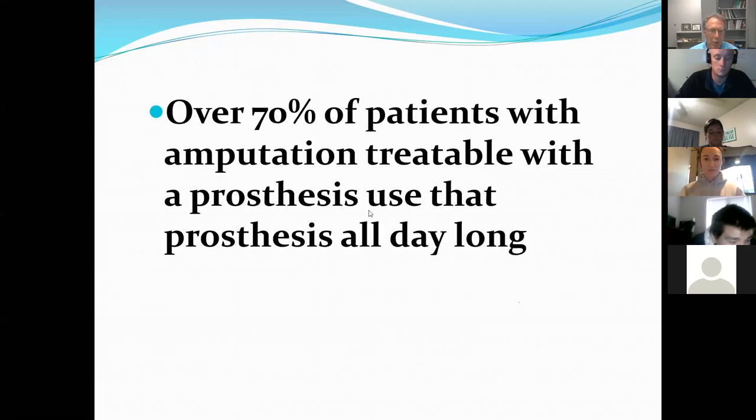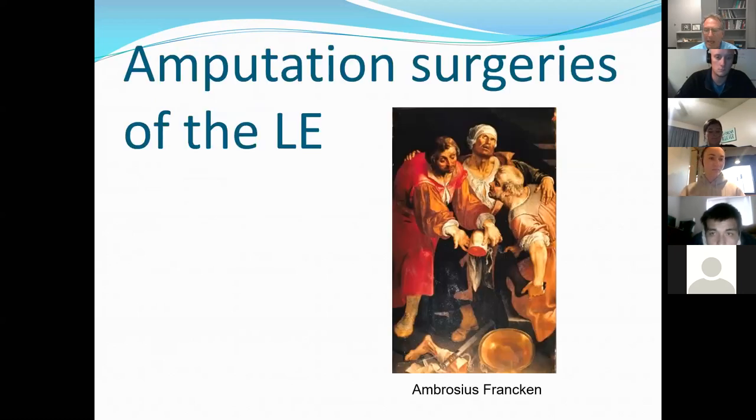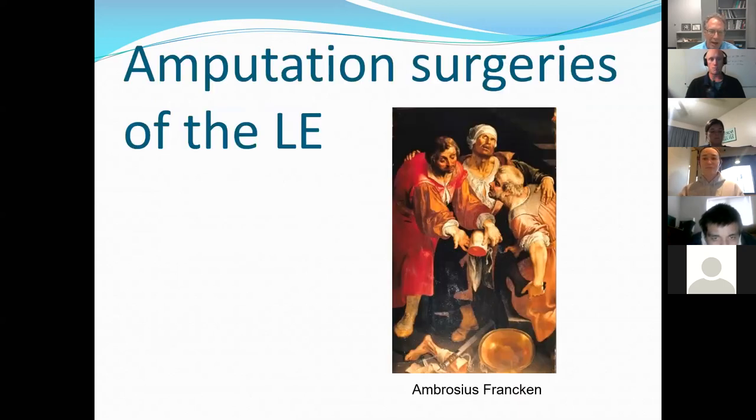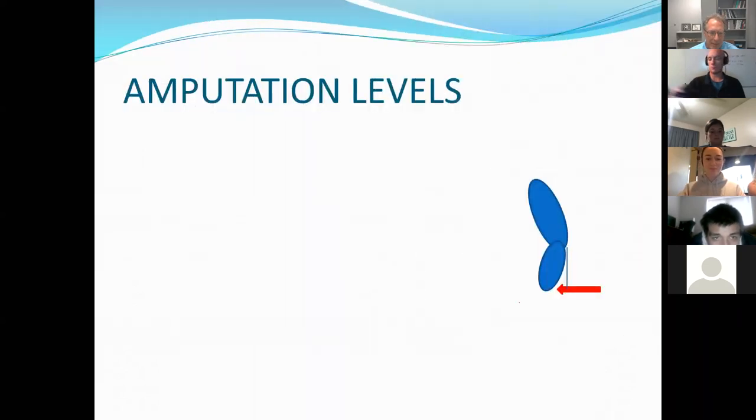Okay, so most people who have an amputation that can be treated with a prosthesis use that prosthesis all day long, but that's actually a good question as well, which we're going to talk about in a little bit. So we talked about K levels. Show of hands if you remember talking about what K levels are. Okay, so most of you are nodding. Yes, you remember K levels. So the K level is actually a predictor of whether a patient is going to be using a prosthesis, and if they are, how much you're going to be depending upon that prosthesis and what they're going to use that prosthesis for. Okay, so let's go ahead and talk about the amputation surgeries.